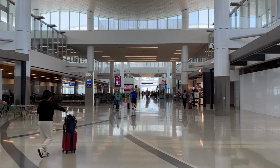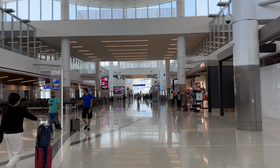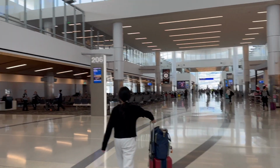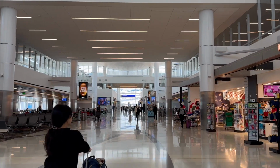So we are approaching our gates. Turns out this is probably one of the terminals that international airlines use. So I've seen a lot of random planes. We've got KLM right here. And yeah, all the way to the end.